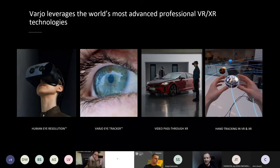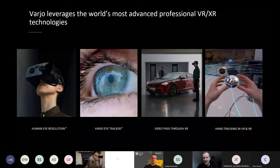All our headsets feature eye tracking technology. It runs at 200 hertz. We'll go into more detail another day as to how it works, but it makes it super easy to get that gaze tracking data out of your session, to integrate it with other biometric solutions such as eye motions, for example, to take it to the next level.